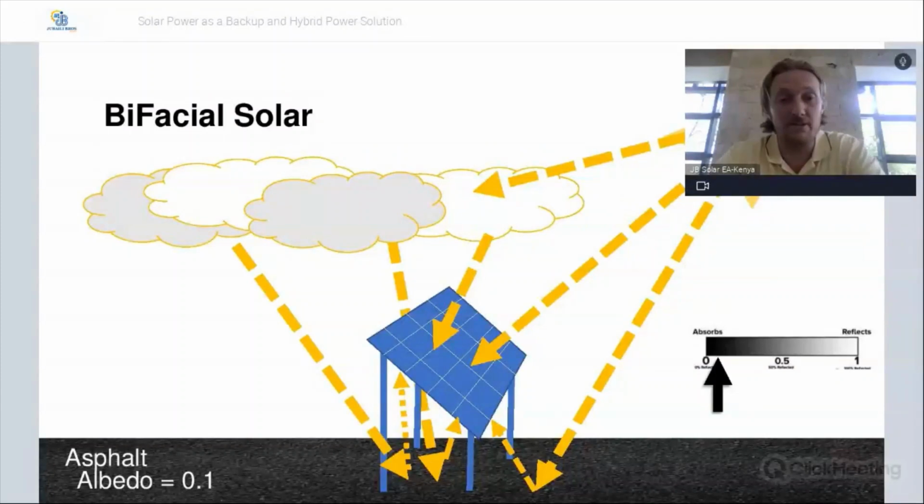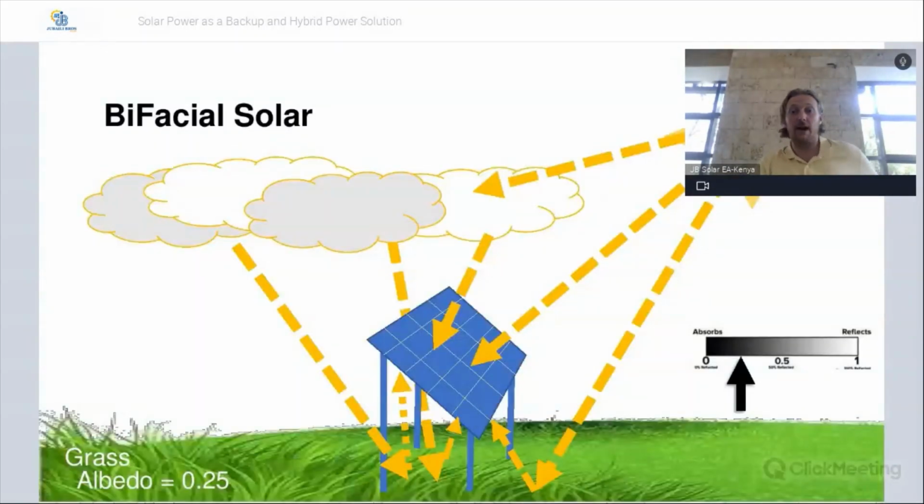this is a bifacial installation with asphalt, and the albedo is 0.1. And it is not going to produce a lot of power on the bottom because of the albedo of the environment. Next, we can look at grass. Grass is a little bit better, 0.25. You're going to produce more power from the backside.